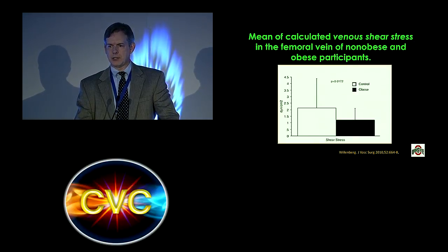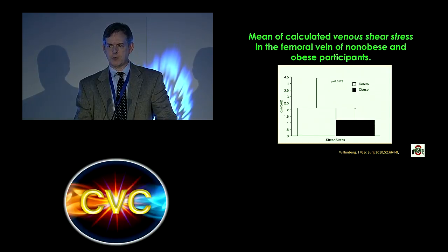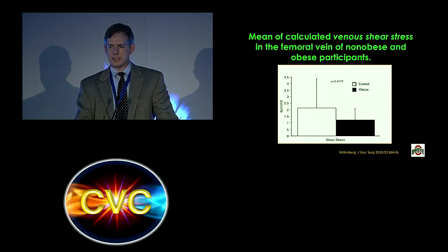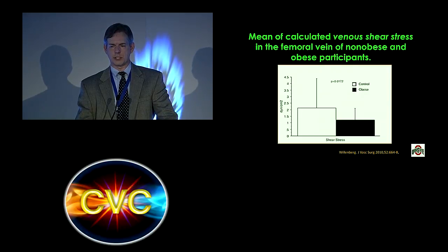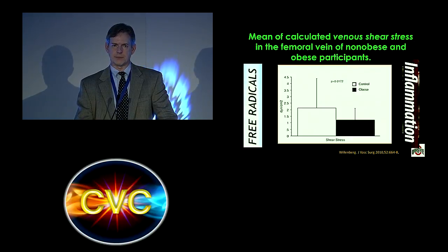Now, here's a slide looking at the mean of calculated venous shear stress in the femoral vein of non-obese and obese participants. And as you can see here, the obese counterparts, when compared to their control group, have about half the amount of shear stress within their femoral veins. Statistically significant difference. Who cares if they have lower shear stress? Well, low shear stress leads to free radicals, which leads to inflammation, which leads to the characteristic manifestations of chronic venous disease.